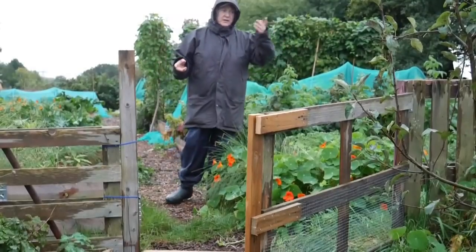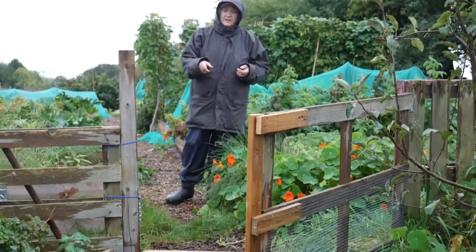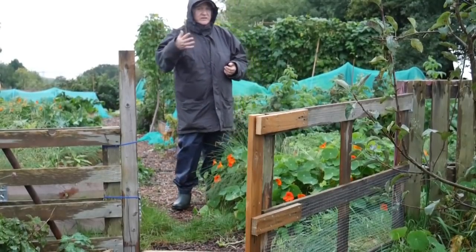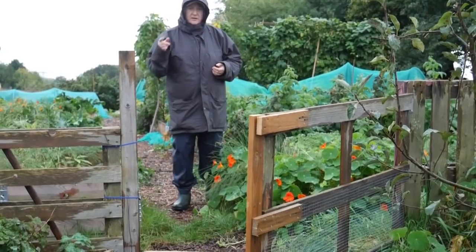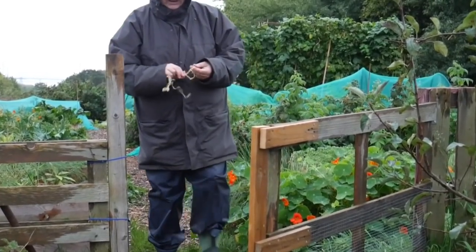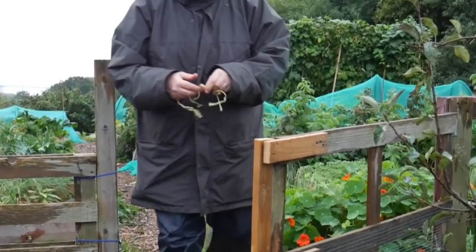But if they're going to be out in the food forest, I need to make sure that this gate is held shut. Up to now it's been a kind of self-closing gate, but I think because the wind is blowing so hard in that direction, it's blowing the gate open. So I'm just going to go and find a bit of string. So yeah, several tiny bits of baling twine.